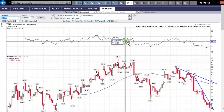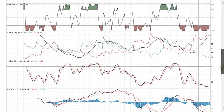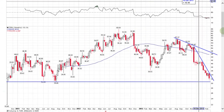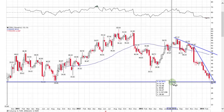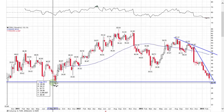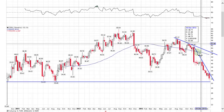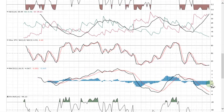Next stock up is also for John, symbol TFM, Fresh Market Inc. I think we're coming down to the support level, John, at say 30.86, which was support back in 2011. So I wouldn't be a buyer until we got a pullback to that support level. Add to my position on a breakout above the declining downtrend line. If you open up this position at 30.86, use a stop loss on a closing basis just below that support level, and I would look to keep your losses small.